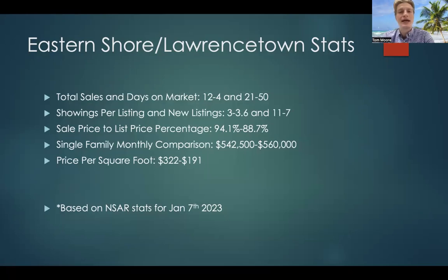Sale price to list price percentage 88.7%. Single family monthly comparison was 542,000. It's now 560. Price per square foot was 322. It's now 191. So as you can see, there's a bit of a trend here. I think we'll see it in December as well. We get those lower sale price to list price percentages.